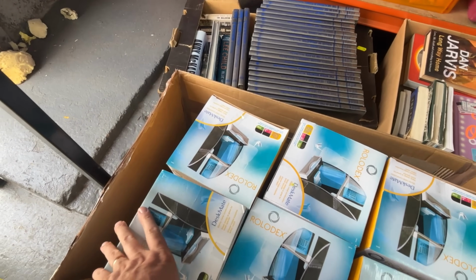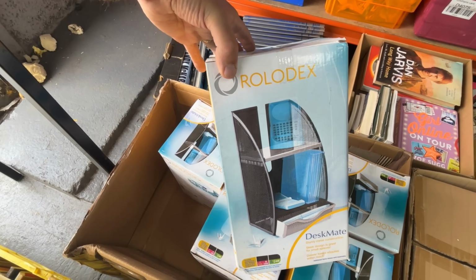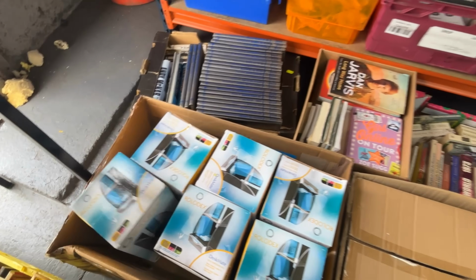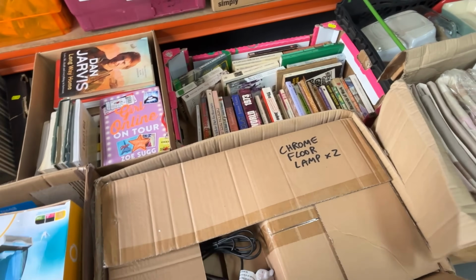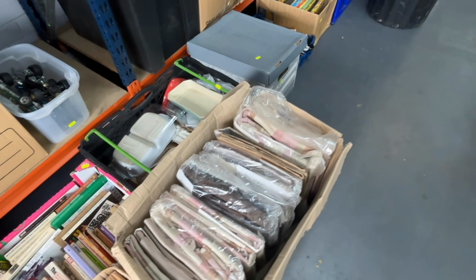When you look at this one here, what are these? These are Deskmate, I think it's called, whatever one of those is, but there's 6 of those in that box, so good for you resellers. Chrome floor lamps there, two of them, and a load of what looks like brand new bedding.